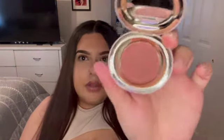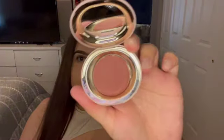This is the actual color we're gonna do the whole look with though, and I did already use it, so it looks a little messy, but same thing. And this is Nearly Neutral. The first one was Nearly Berry, and they're all that very pretty, just subtle color.